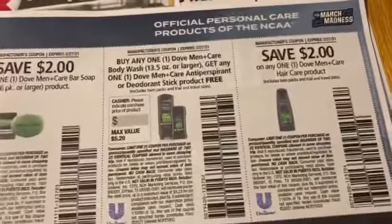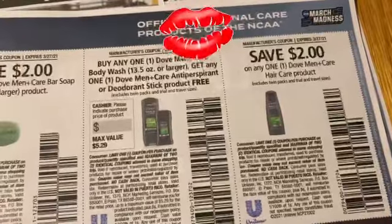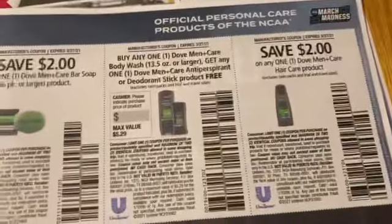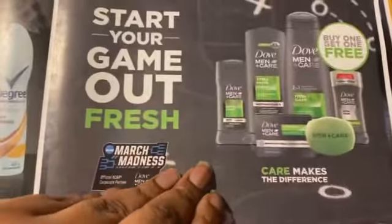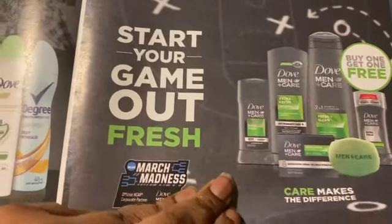Okay, then we have $2 off any Dove Men hair care products. Okay, you know at Dollar General they are $4.50, so that's making that $2.50. Okay, then now you know the man gets all the good Dove. The man gets all the good Dove. Now let's get to the women Dove. I know it's coming up.